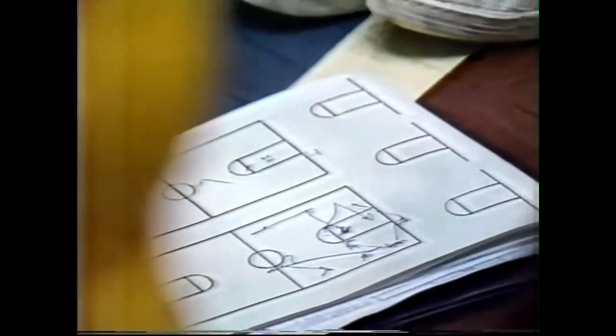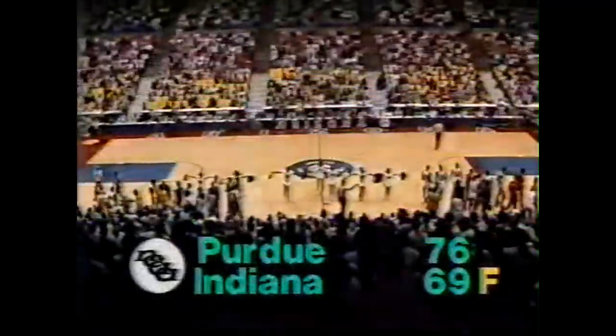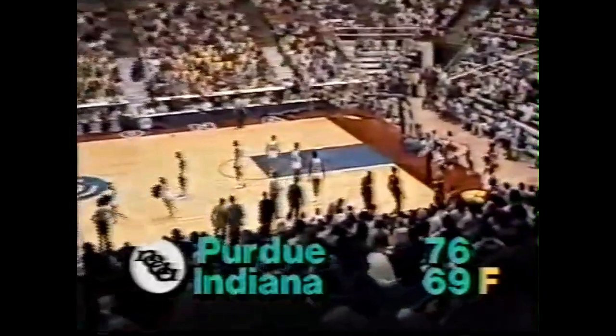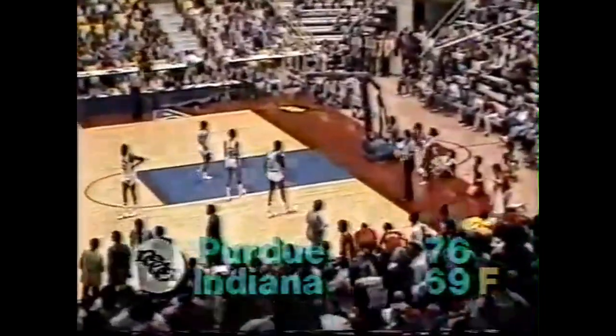In the second half, and Larry Brown doing some diagramming of plays. That looks like it's a way to get the ball in bounds in the backcourt there. He knows that Ohio State's going to commit. And Purdue beat the Big Ten champion, Indiana. Speaking of getting the ball in, 66 UCLA over Ohio State. They get the ball to Foster, double team.